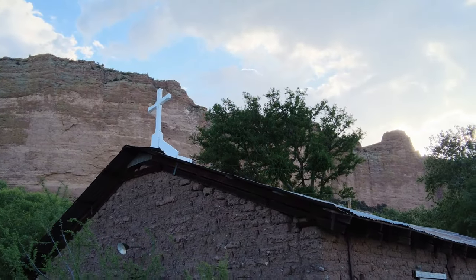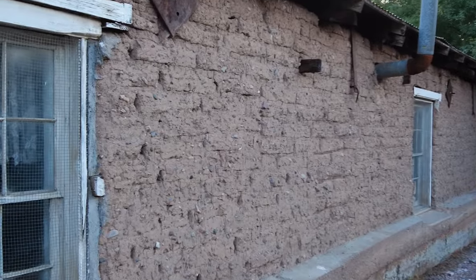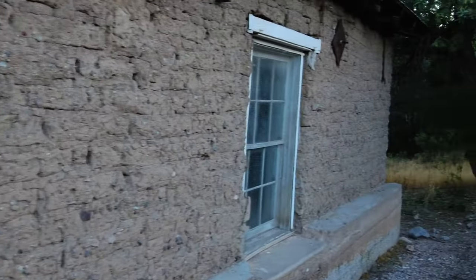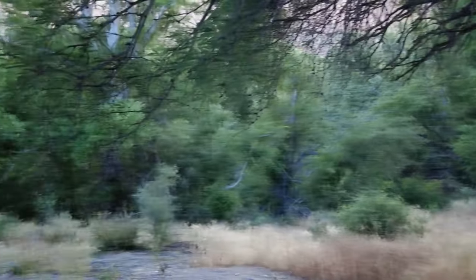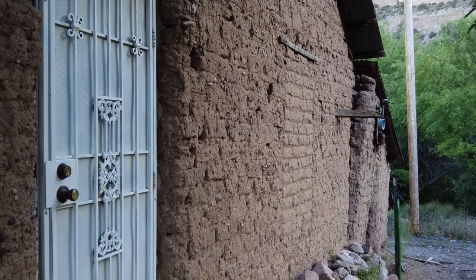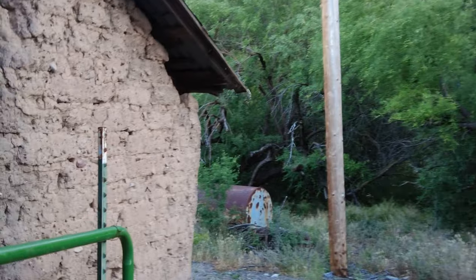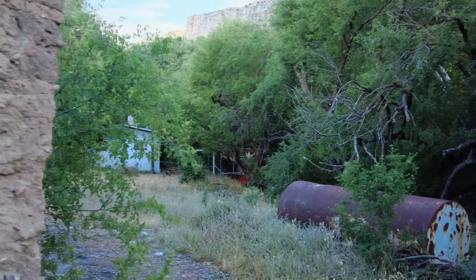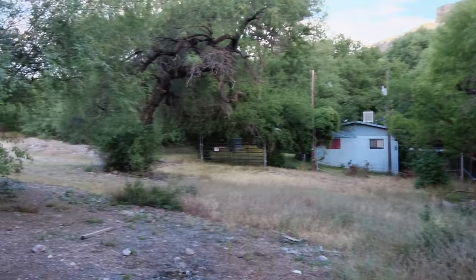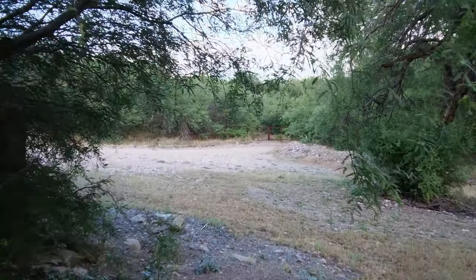Here at this old church. I'll see if I can peek in a minute. I'm gonna go back around to the front. Actually, go this way first. Little stable. The stable. Go back around to the front door and see if it's open.